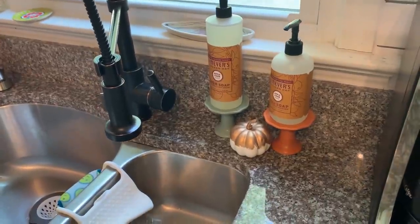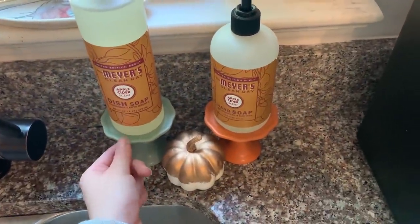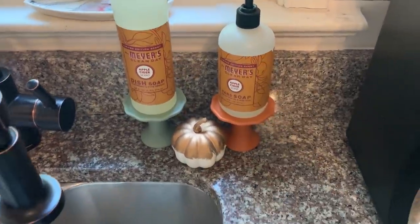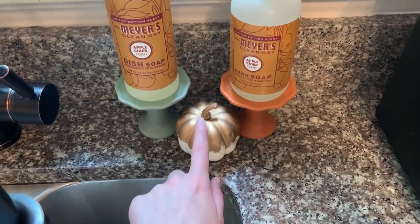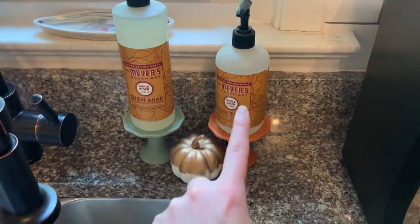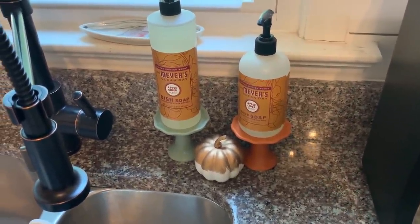Moving on over here next to my sink, I just have these two little trays, little cake stand things that I got. These were from Hobby Lobby this year. They were literally like $1.50 a piece. I just think that they kind of elevate the dish soap and hand soap a little bit. And then I just stuck this little pumpkin here. This came from the Target dollar spot a few years ago. I've had it for a while. And then I just put out my Mrs. Meyer's hand soap and dish soap that I got from the Grove Collaborative. So that's all I really needed in this spot.